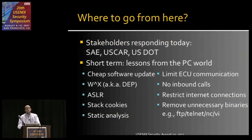So, where do we go from here? Well, fortunately, all of the relevant stakeholders are responding today. The Society for Automotive Engineers, the U.S. Council for Automotive Research, the leading automotive societies, at least in the U.S., have created working groups whose focus is cybersecurity in cars. And quite recently, the U.S. Department of Transportation has put out a request for information for cybersecurity in cars.